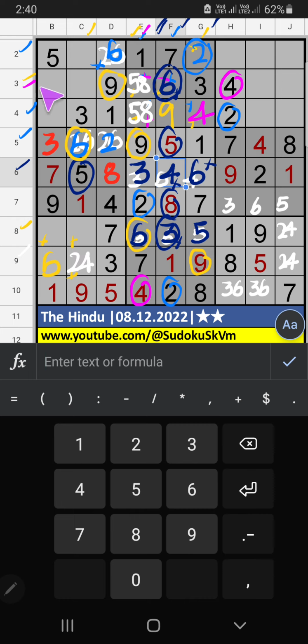7th grid and 2nd row, we have 7. So 7 can't come in these cells. Then 7 is confirmed here. Then first grid, 3 numbers are remaining: 2, 4, 8. 4th row, we have 2 and 4. So 2 and 4 can't come in this cell. It will come in another 2 cells. We will confirm later. 3rd row, we have 4. So 4 can't come in the cell. 4 is confirmed here. Then 2 is here. Then first grid, only one number is remaining, 8. 8 is confirmed here. 4th row, we have 8. So 8 can't come in the cell. 8 is confirmed here. Then 5 is here.